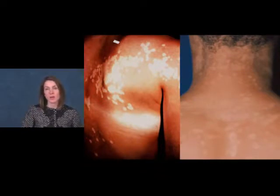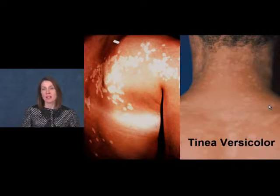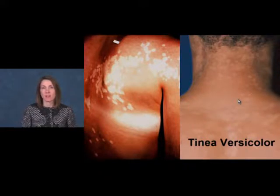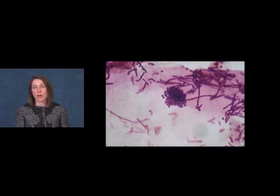Another version of tinea that I'm less worried about, but patients are much more worried about, is tinea versicolor. Now you are seeing these macules that are often leaving patches of hypopigmentation behind. This is from Malassezia. The Malassezia produces azelaic acid. The azelaic acid bleaches the skin. One of the ways that you can test your theory is take a gloved finger, rub the lesion, rub the skin around it. The skin usually stays the same, but the lesion will develop a very fine powdery scale, and that is what you would look for under the microscope.